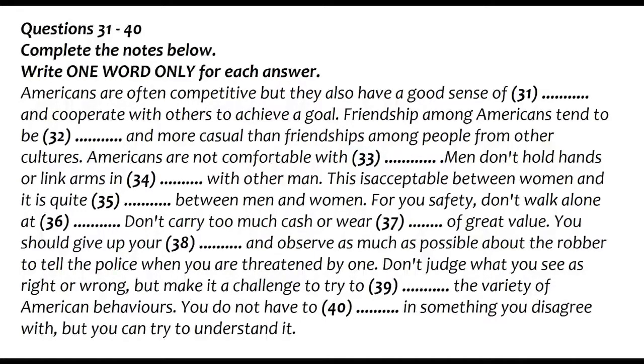5. Men generally do not hold hands or link arms in public with other men. This is somewhat more acceptable between women and quite common between men and women.